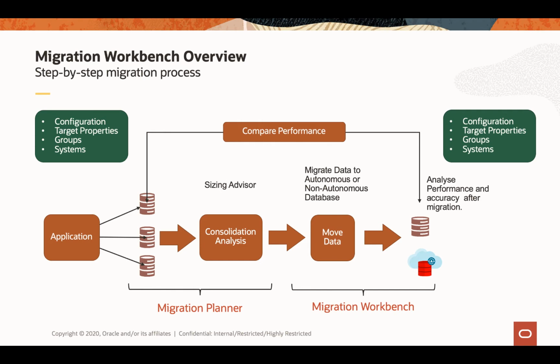Again, Migration Workbench provides you out-of-box reports to do these accuracy checks and also the performance comparison. Now, during the process, Migration Workbench also helps migrate some of the configurations and target properties on the source database and moves them to the destination database. So it's easy to bring up the database as early as possible once the migration process is complete.